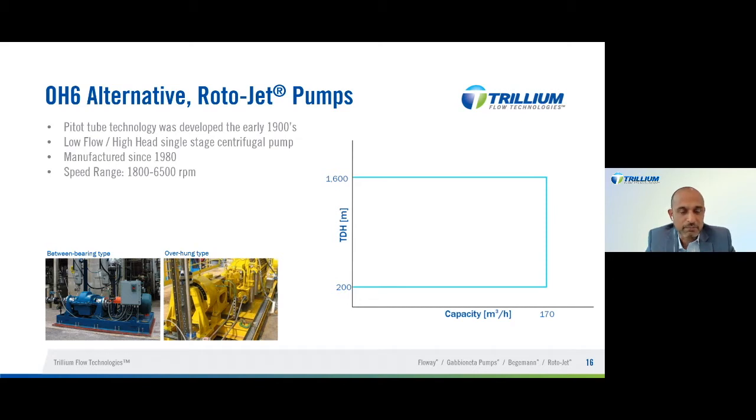Is this a centrifugal pump? It is, because it follows the affinity law, which is followed by all the other centrifugal pumps.